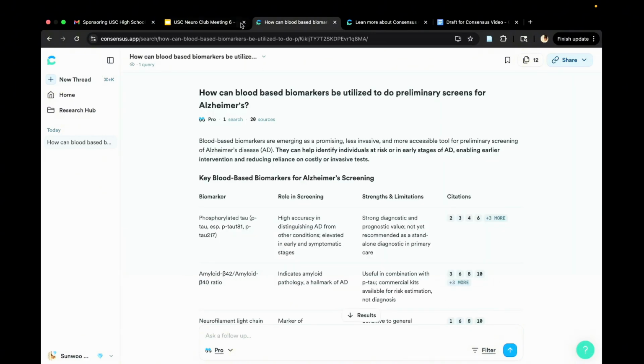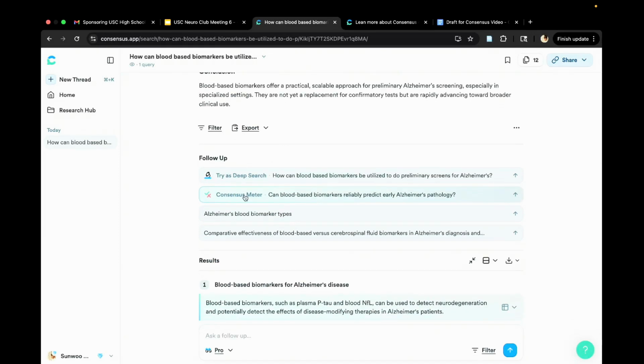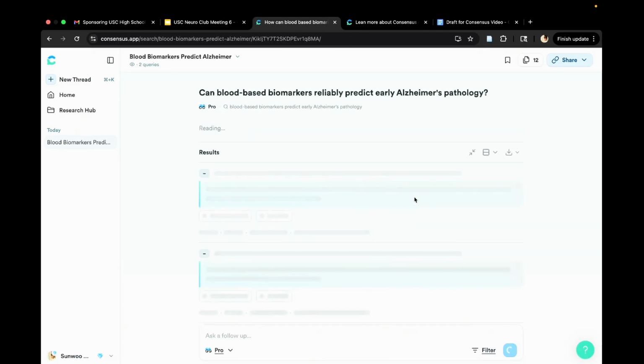Another really interesting feature I want to show you is the consensus meter. The consensus meter basically rephrases your question into yes or no: can blood-based biomarkers reliably predict early Alzheimer's pathology? If I click on it, it's going to give you a meter between yes and no.